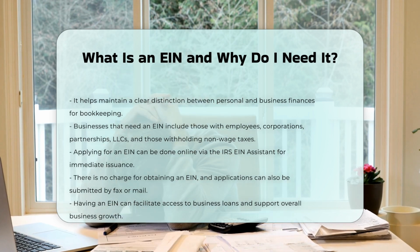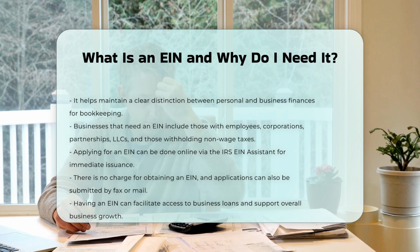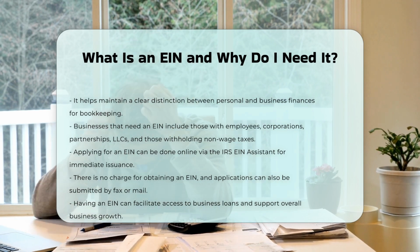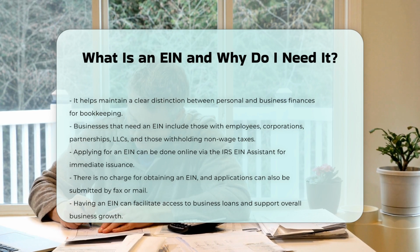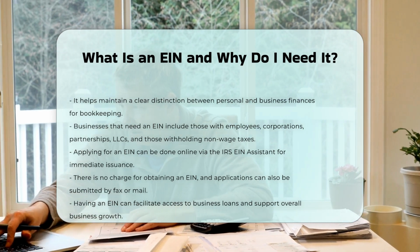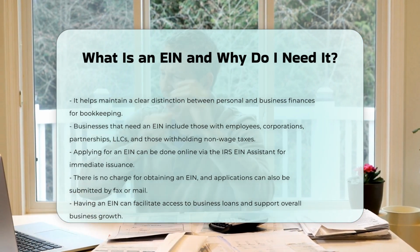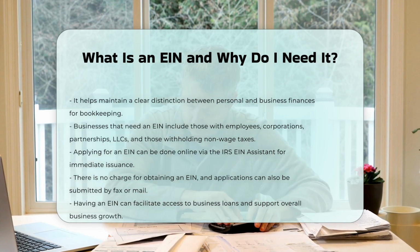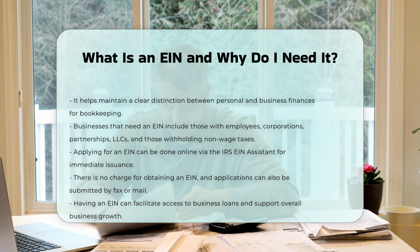Additional benefits. Loan opportunities. Having an EIN can make it easier to apply for business loans, as banks often require this identification number. Business growth. An EIN is necessary for various activities that facilitate business growth, such as securing contracts and conducting financial transactions.